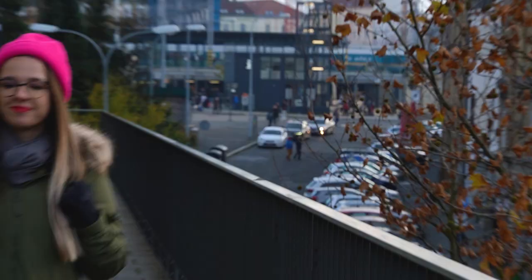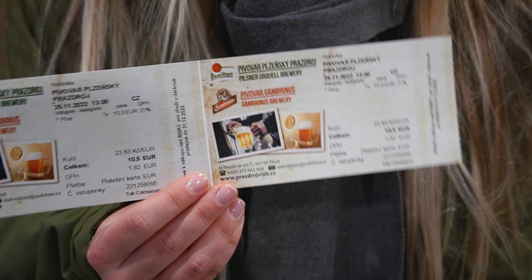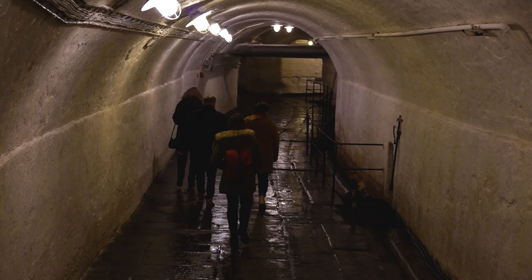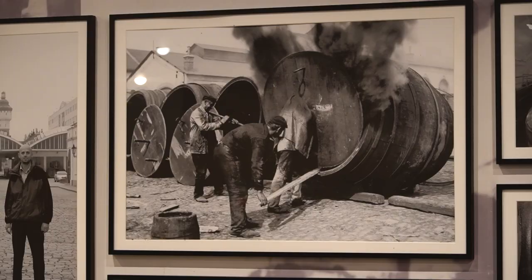It is super easy to get there from the train station. Just walk 5 minutes across the bridge and you're there. Once you're inside, we recommend taking a tour of the brewery. It lasts around 80 minutes and you'll learn about Pilsner beer, see into their production, and even try their one-of-a-kind, unfiltered, unpasteurized Pilsner that is still fermented in the barrels, the old-fashioned way.